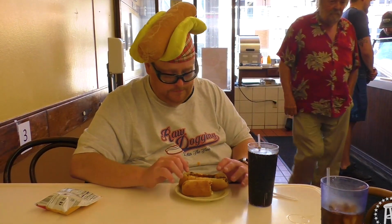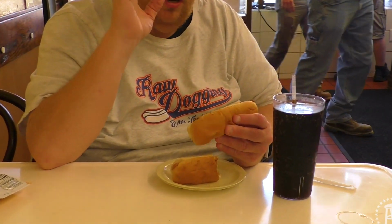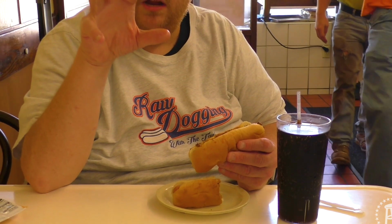Now, they say their specialty is the Coney Island dog, which is this, it's got their chili on it. And their chili in 2010 was voted best chili in Indiana. Well, I'll be the judge of that.